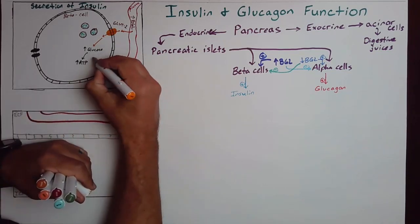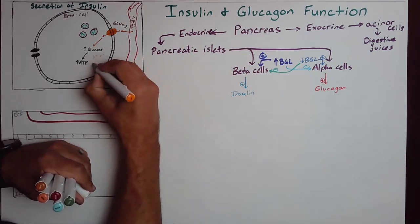Potassium is always higher inside the cell. So let's go ahead and draw some potassium in here. All right, we got some potassium.